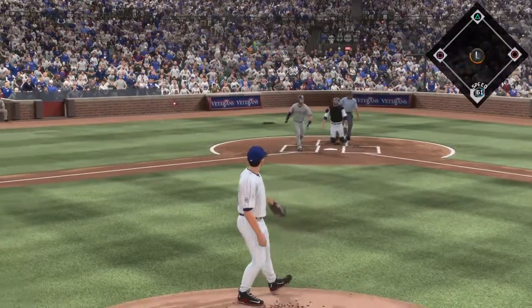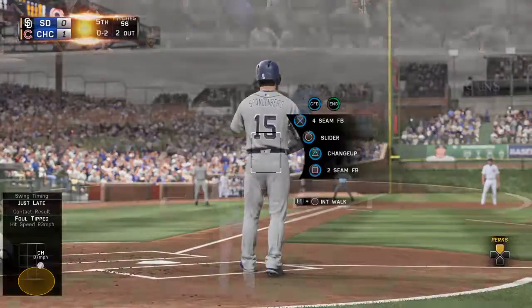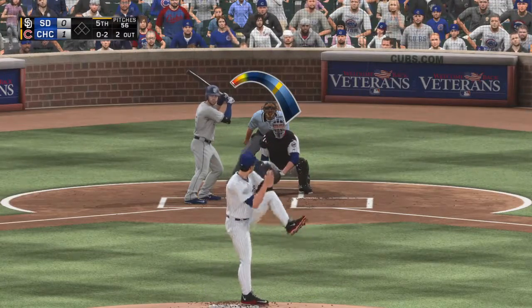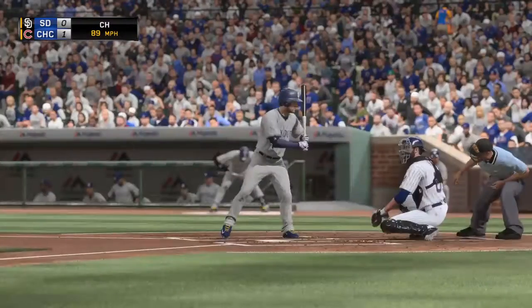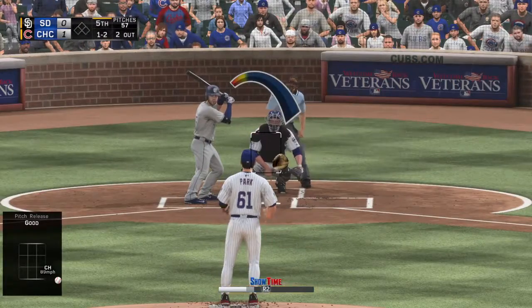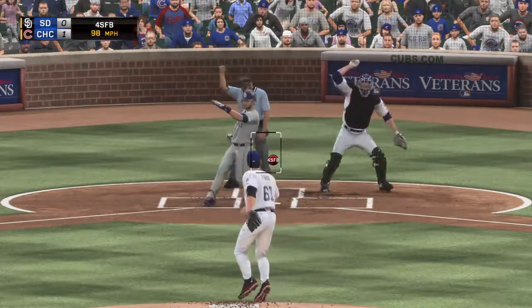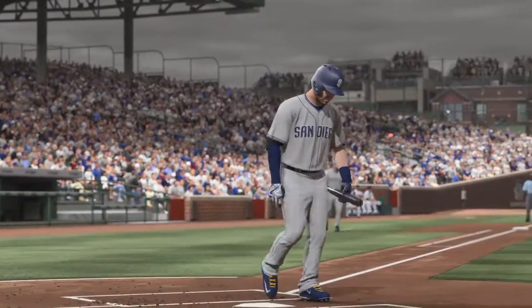Tap fouled at home plate. Nope. Down and away, it's a ball and 2 strikes. Good changeup right there, down in the strike zone. Threw it right past him, a swing and a miss at the gas, and that ends the inning.